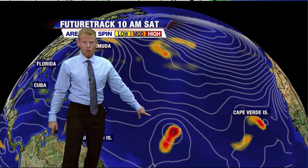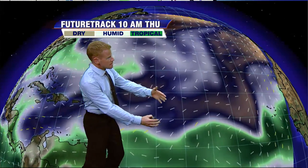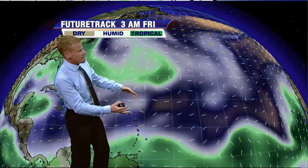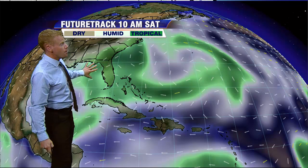There's your potential Hurricane Danny over the weekend there in the western Atlantic. And notice it is carrying with it some moisture, but it has a lot of dry air to overcome there on FUTURETRACK. Something we are not lacking here in the state of Florida, tropical moisture.